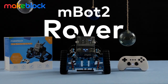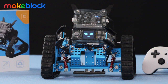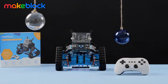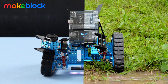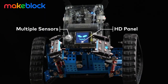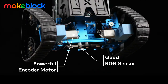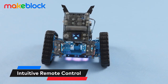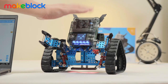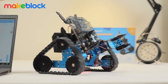Meet mBot2 Rover, an exciting and interactive robot designed to teach children programming skills at various levels, from beginners to advanced. Whether used indoors or outdoors, kids enjoy endless fun with mBot2 Rover. It comes with high-quality components specifically designed for STEM learning. The intuitive controls of the mBot2 Rover create an immersive and enjoyable experience for children, making learning more fun.